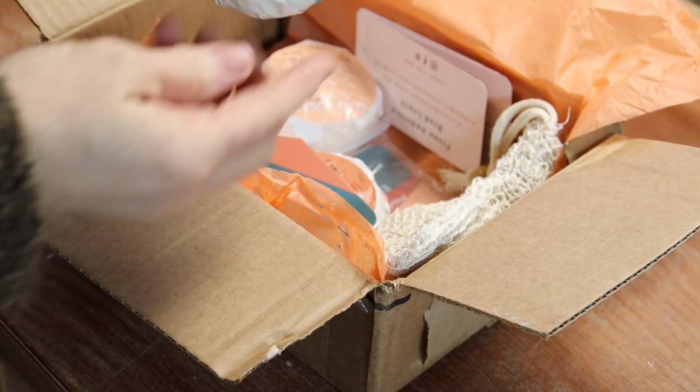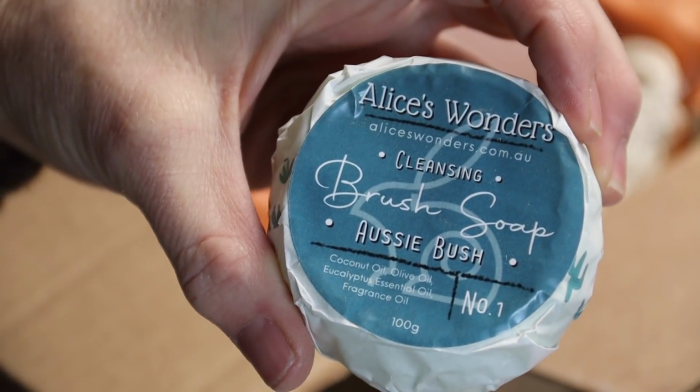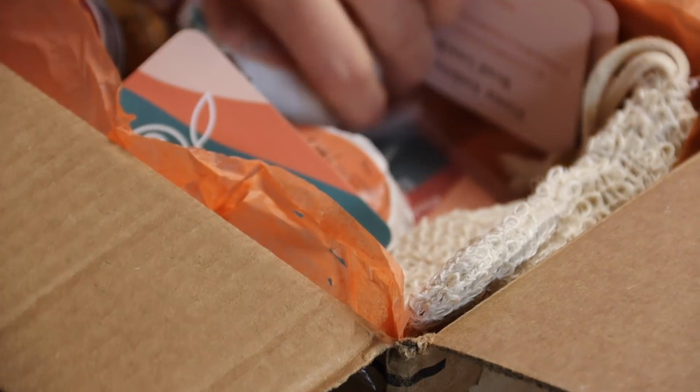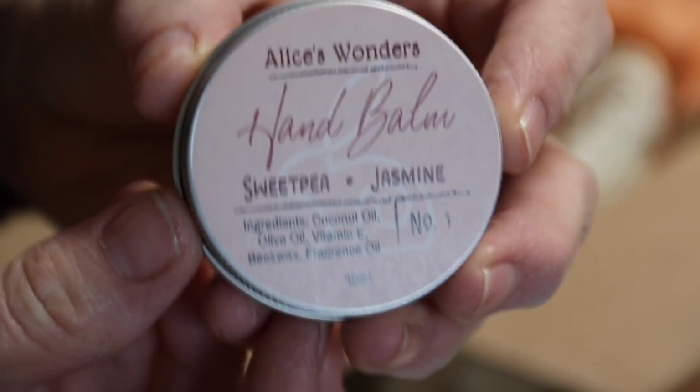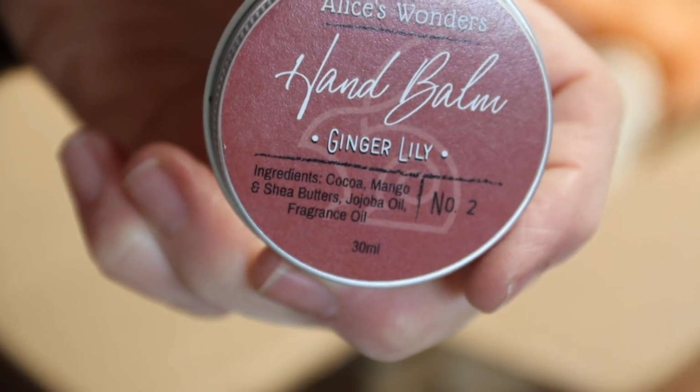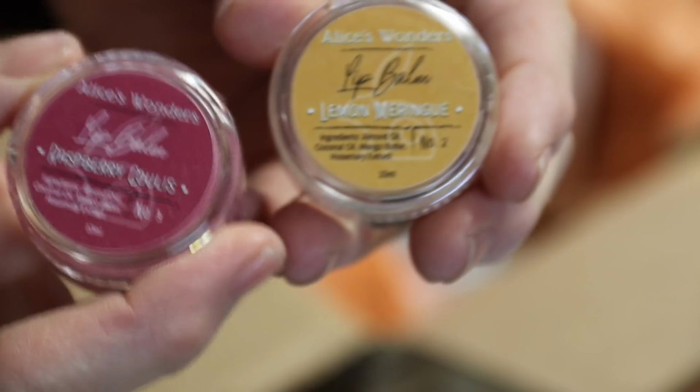So the soap that I ordered is this brush cleaning soap. It's eucalyptus. Eucalyptus is just home for me. She also sent me lemongrass and exotic lime. Seriously, my brushes are going to get spoiled. And then this one is orange blossom. And she also snuck these guys in for me. So this is sweet pea and jasmine hand balm, and I also got ginger lily lip balms, which are so cool. This one is raspberry and this one is lemon meringue. A soap saver. These are awesome. I have one for my shampoo bars in the shower, but this is going to be so good for my brush soap. Thank you so much, Fiona.